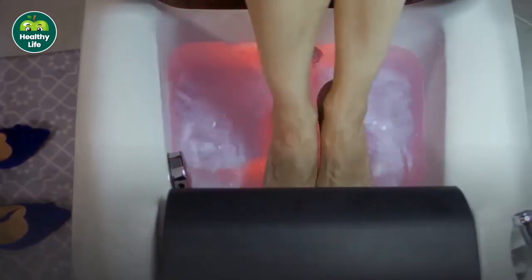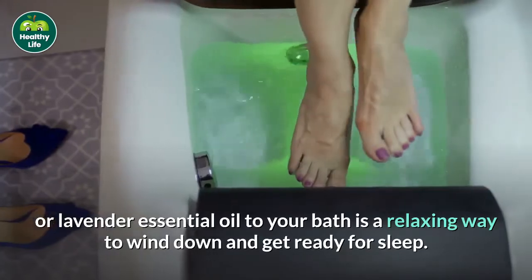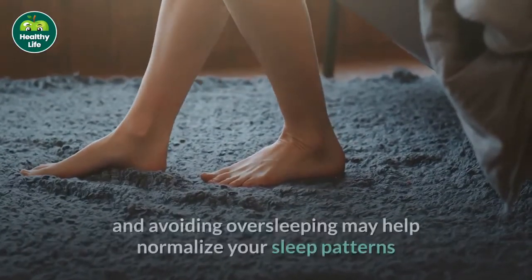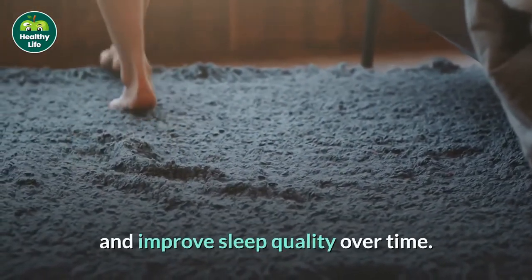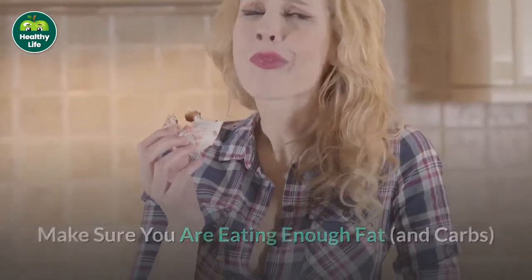Take a bath. Adding Epsom salt or lavender essential oil to your bath is a relaxing way to wind down and get ready for sleep. Get up early. Waking at the same time every day and avoiding oversleeping may help normalize your sleep patterns and improve sleep quality over time. Make sure you are eating enough fat and carbs.